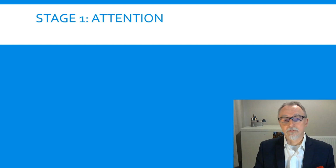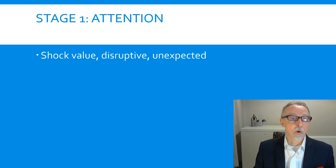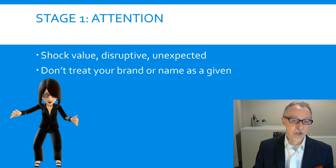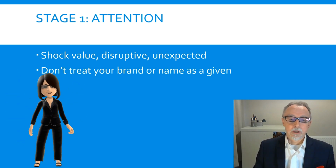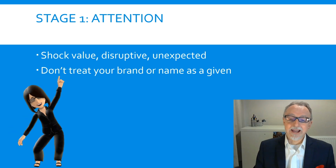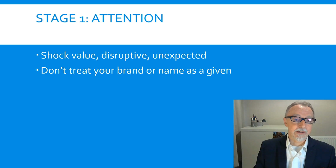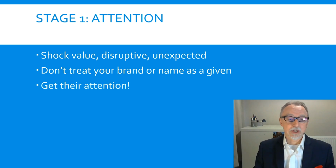So let's deal with the first one, attention, stage 1. In other words, you need a little bit of shock value, something disruptive, something unexpected. Hey you, to get their attention. Now, if you're selling something, don't treat your brand or name as a given, because that's the point of getting their attention, to bring their attention to what it is you're trying to sell, or indeed the message that you're trying to get across. So brand name or name is something that you ought to think about putting in that first attention grabbing sentence. Get their attention.